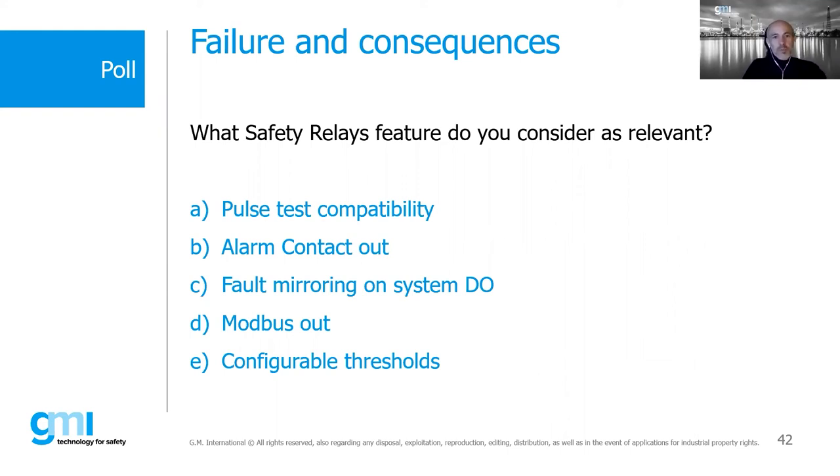We offer also Modbus output on some relays, where, of course, if you are using a PLC with the Modbus capability, Modbus master port, you can connect with it.